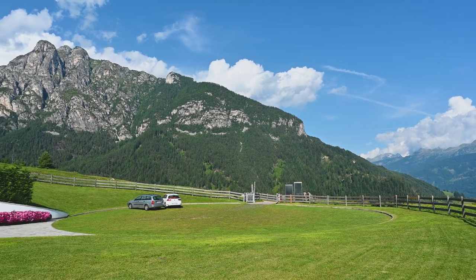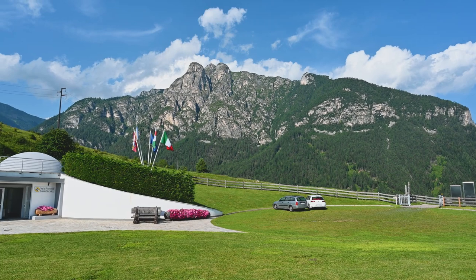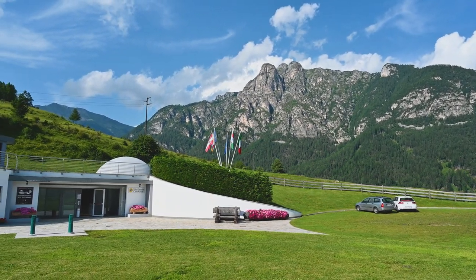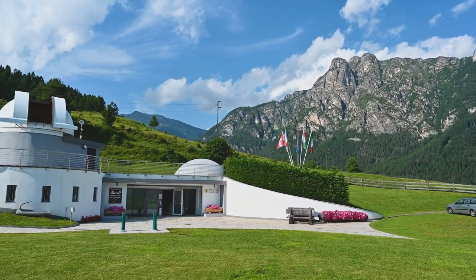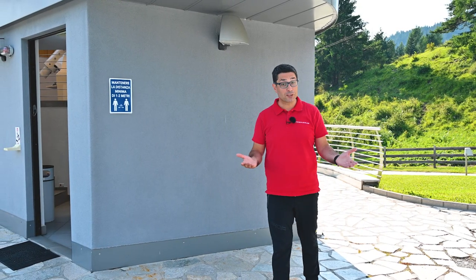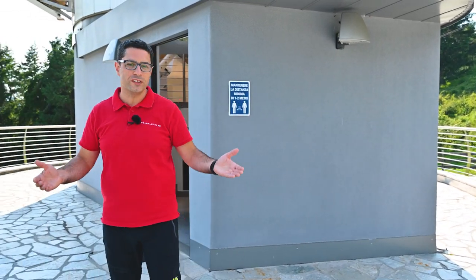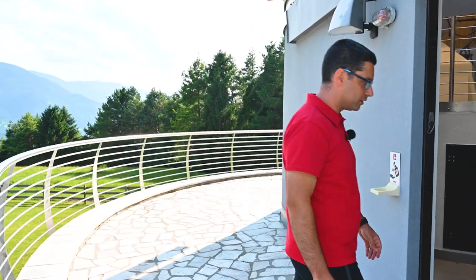That's why astronomical observatories are built at remote locations. Today we are in Val di Fiemme, one of the most beautiful locations of the Dolomites. And it is here we find the impressive astronomical observatory of the Fiemme Astronomy Association. From this impressive place, amateur astronomers actually conduct global outreach by showing the beauty of the night sky to those vacationing in nearby hotels, visiting from all around the world.